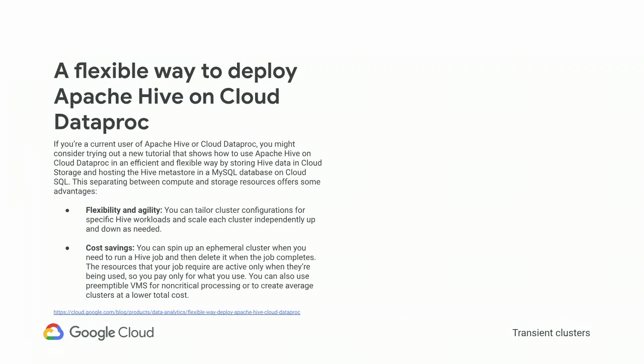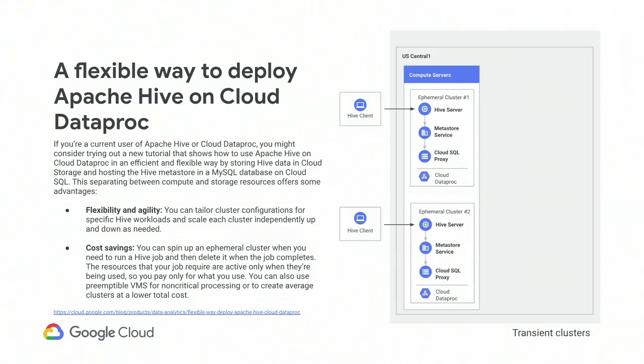So there is a blog post, the link at the bottom, which is from Google, that explains exactly how to do this. A flexible way to deploy Hive on Cloud Dataproc. And the way it works is you can imagine you might have multiple clients that actually want to use Hive running on Dataproc. So that might be Spark clients, it might be MapReduce clients. So in this diagram here, you'll see we have two of these transient clusters, or ephemeral clusters, as Google call them. I took this diagram from the blog post, actually.